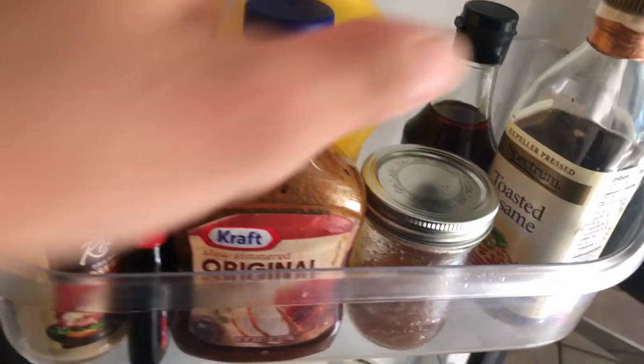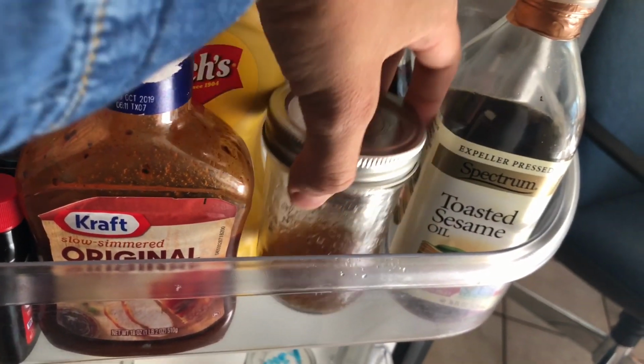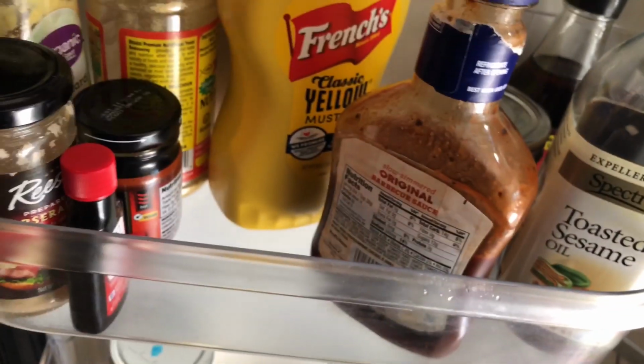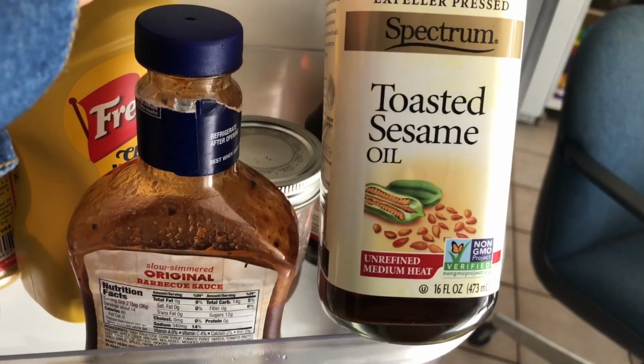Sauces. This was so fun to go through because it kind of inspired me. I have some salad dressing and I have spinach in there, as you saw. I've also got, there's the baby. I've also got toasted sesame oil, which is delicious for fried rice.